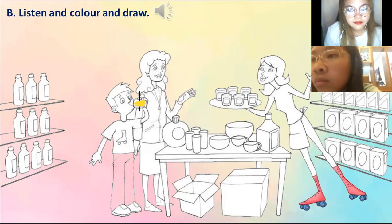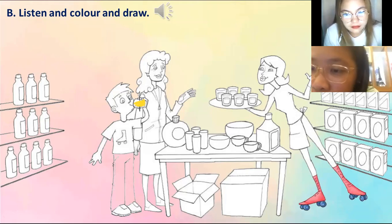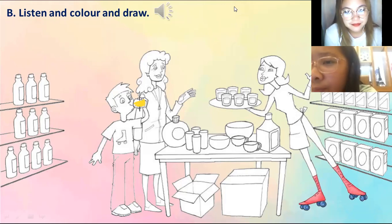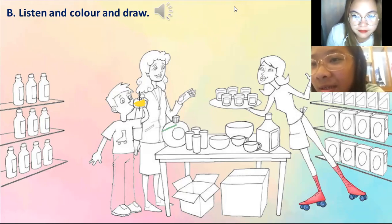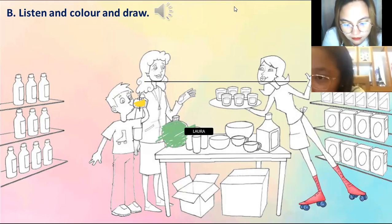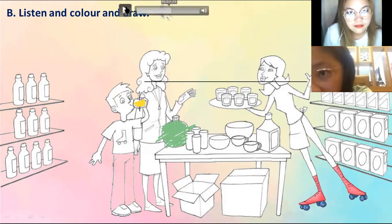2. Can you see the bottles on the table? There are 2 bottles. Which one shall I color? The round one. Make it green. Okay. Okay, number 2. The round bottle on the table, color it green. Round. Okay, very good. Let's go to number 3. Green. Okay.